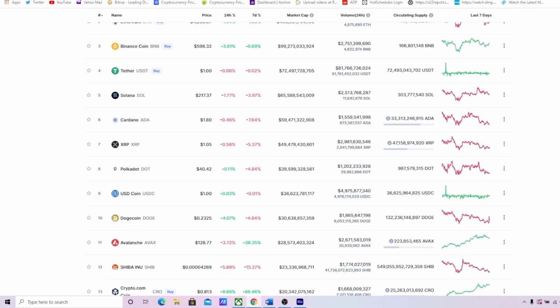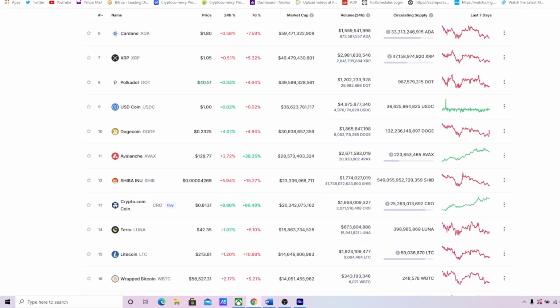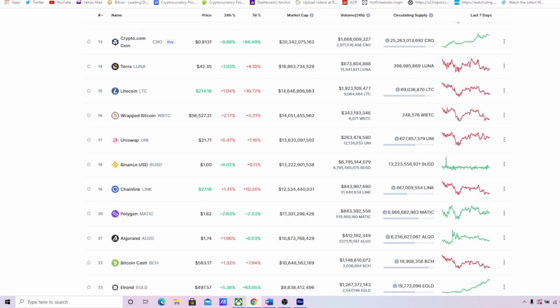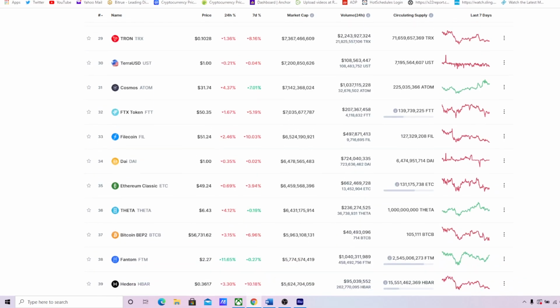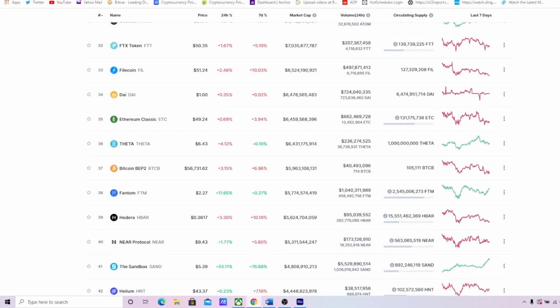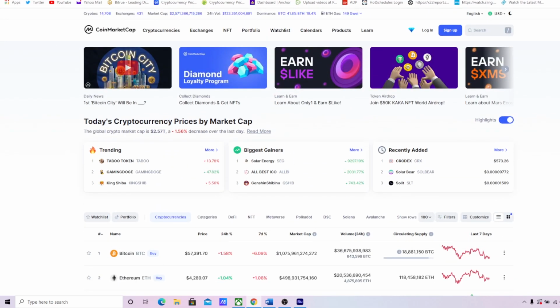Anyway, Polkadot, $40.42. USDC, we still got a $36.6 billion market cap, while Dogecoin jumped back into the top 10 at 23 cents. Competing with it is AVAX Avalanche at $128.77. And real quickly, we can look down the market and see what's going on. Some green here, some red there. Most definitely a lot of red, but no worries, no concerns. As long as you don't do anything, you should be okay.